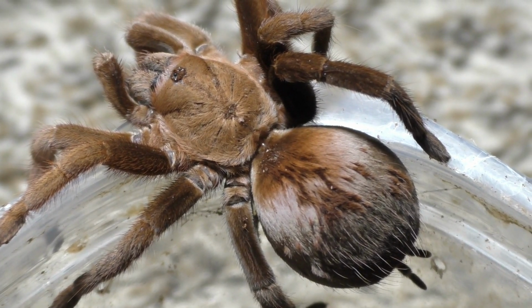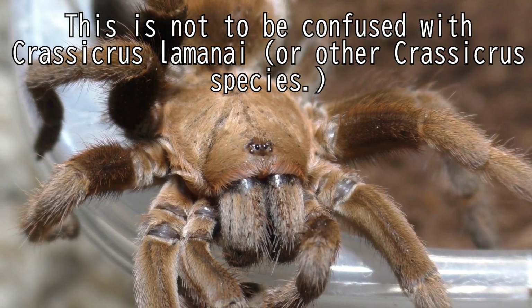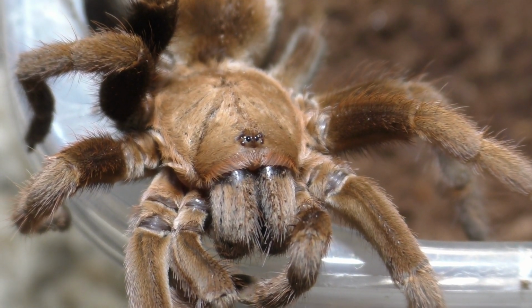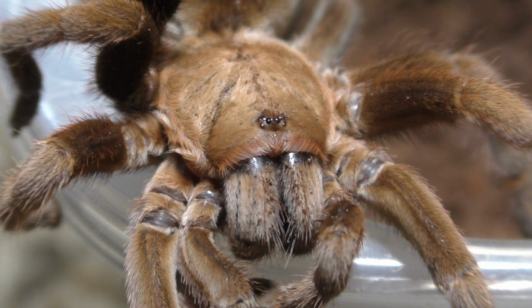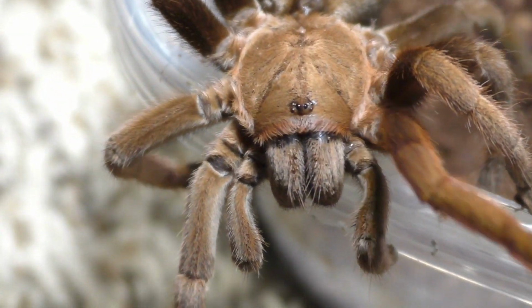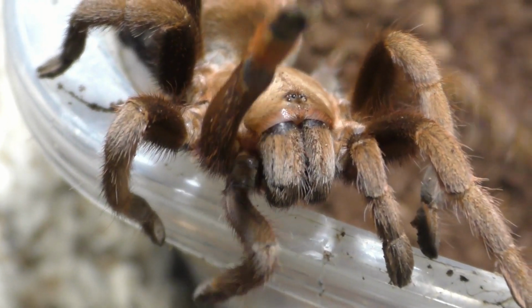And look, I want to make one thing clear. This is not the same as Crassicrus laminae. Crassicrus laminae is another species entirely. I guess the best way to put it is that this is more so of an undescribed locality of Crassicrus. So I have seen people actually try to label Crassicrus laminae as Crassicrus species Guerrero, and honestly we should keep those separate for now until there's more known about Crassicrus species Guerrero. So what I have here is pretty much on its own, to put it simply.